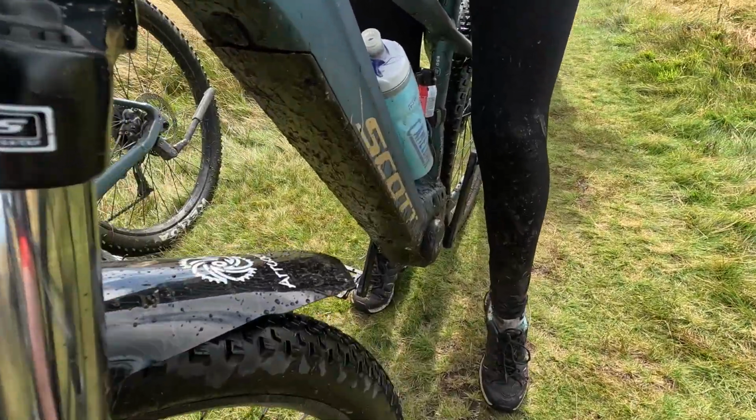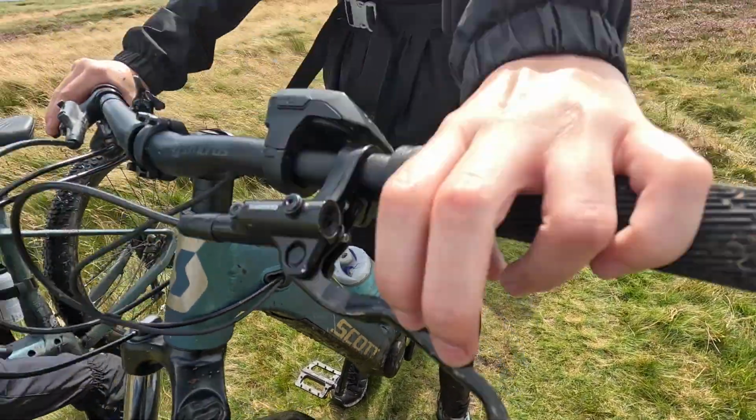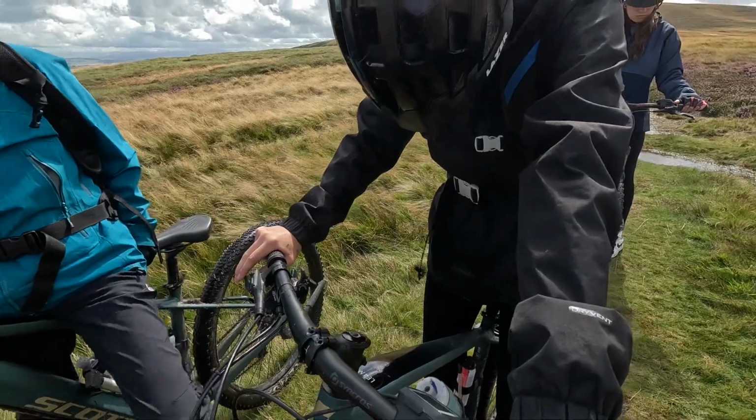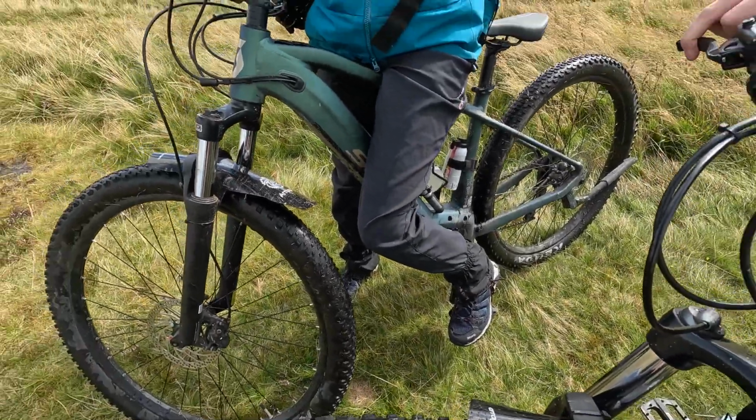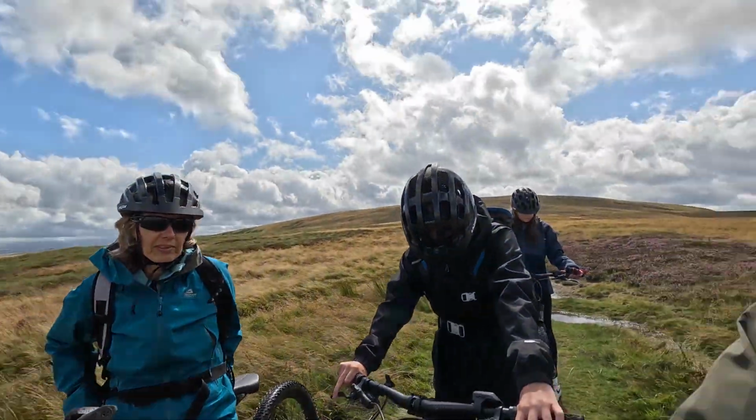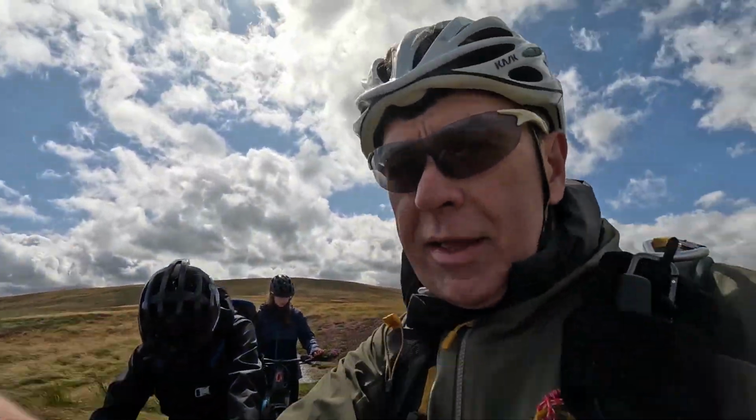We've got the proper little muddy person going on here now. Dominique's quite clean, but she's kind of good at that.